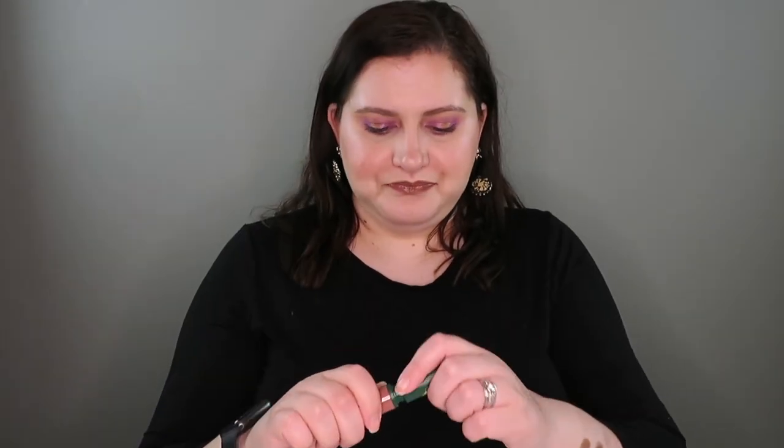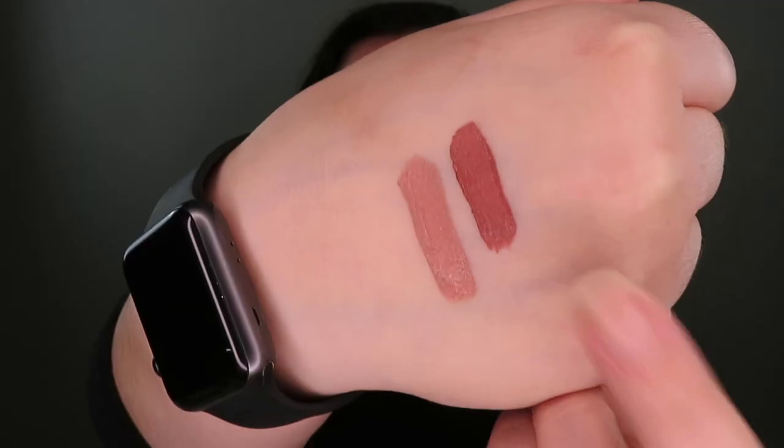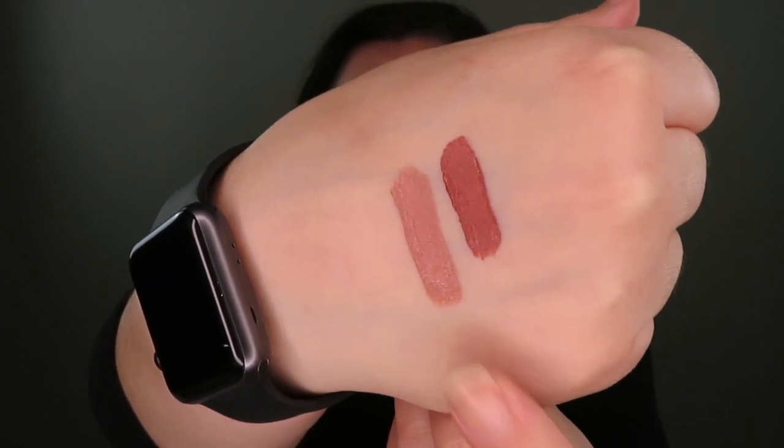And then an oldie but a goodie, and it's still one of my favorite nudes of all time. This is Jeffree Star's Velour Liquid Lipstick in the shade Mannequin. It's just that light nude, and it's just perfect. Like, it's perfect in every way. And this is one of the liquid lipsticks that I just keep going back to, and I'm surprised I actually haven't used it up, but I'm starting to see the sides a little bit, so I think I actually might be able to pan this. So we have Sedona, and then we have Mannequin.